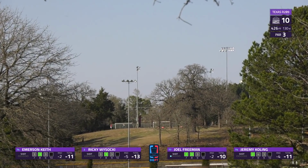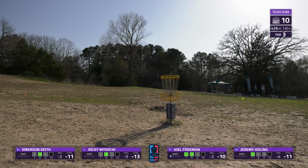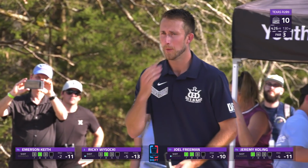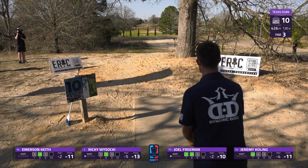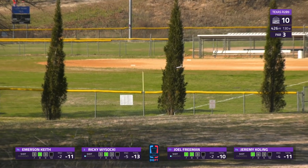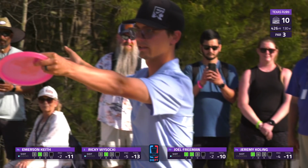Oh, that's bad so far. Yeah, it's going to be on the left side, but he's in a spot where he can attack there and it doesn't bring the out of bounds in too much. Let's see if Ricky takes a lower line here. Yeah, just a little bit. Oh, missed that one tree. Oh. That was looking so good.